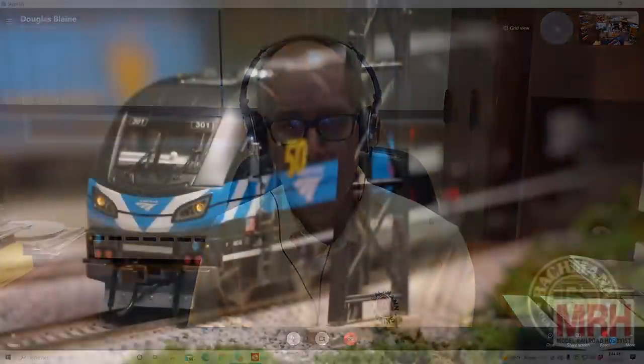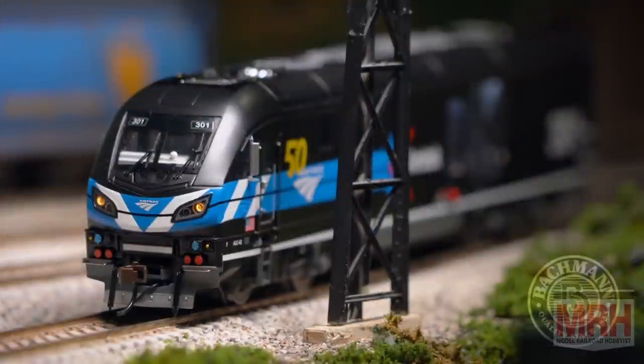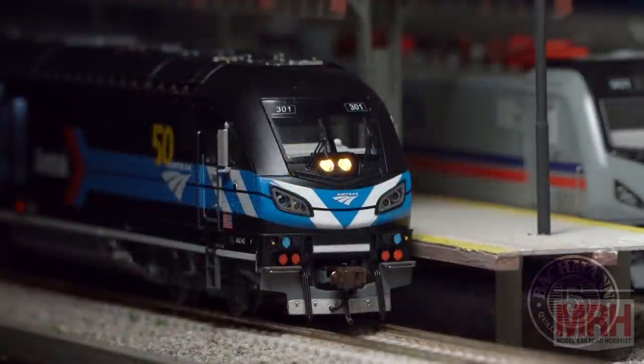So if you don't mind giving that a roll. Yes, here we go. And I can talk through some of that right now. All right, so here we go. First thing first is the startup sequence. That's absolutely amazing. And then we have separately controlled headlights and ditch lights, and the flashing ditch lights will activate as soon as the bell or the horn is activated.